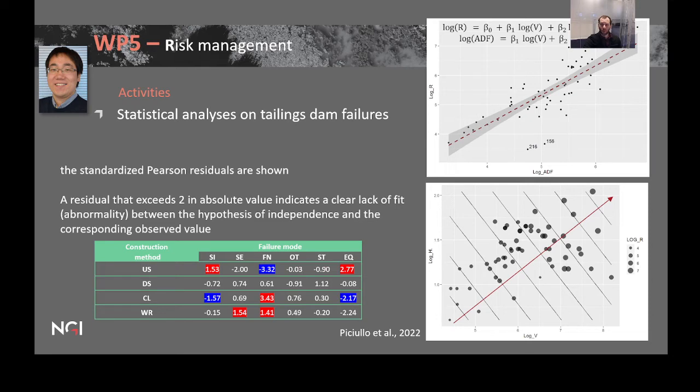In work package 5, we computed statistics of tailings dam failures using an up-to-date dataset. A correlation between the dam factor, considering dam height and stored volume, with the released volume has been carried out. You can see the result in the figure on the top, and the figure on the bottom shows the dependency of the released volume on the dam height and stored volume. Moreover, the contingency table on the left at the bottom shows that upstream dams are more prone to static and dynamic liquefaction.